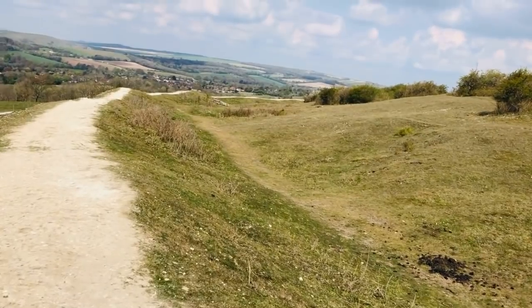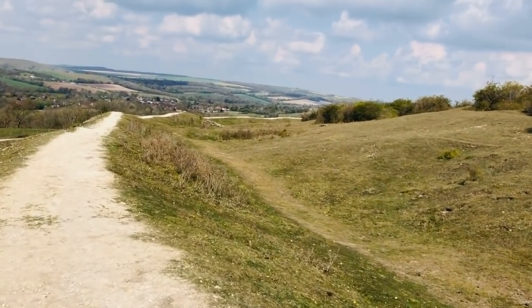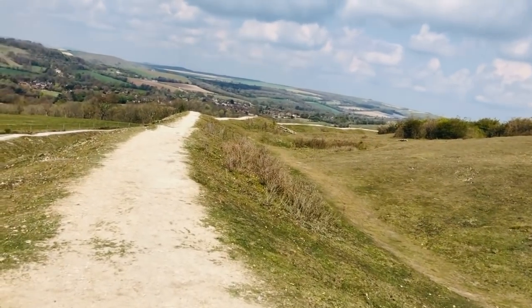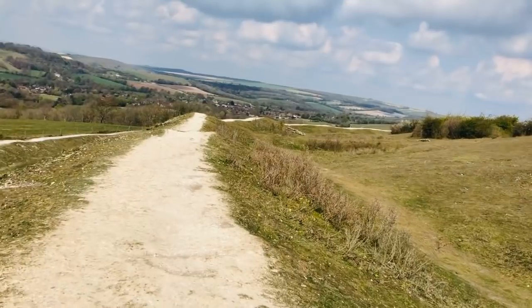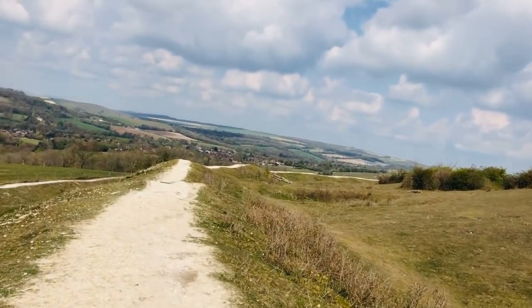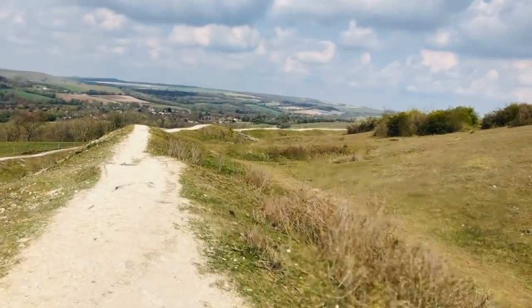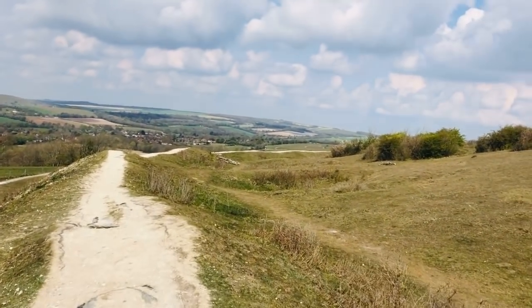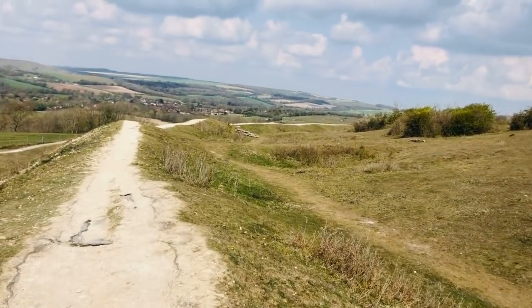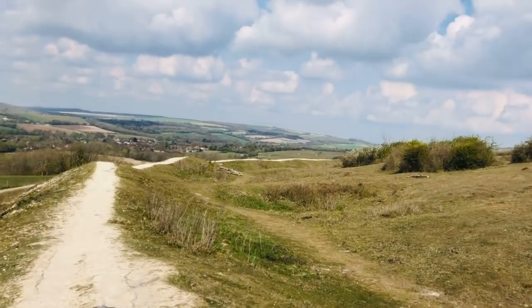And those hills in front of you are also called the South Downs. And then there is a big flat plain. And then we reach the North Downs, either Northern or North Downs. And beyond that is London.